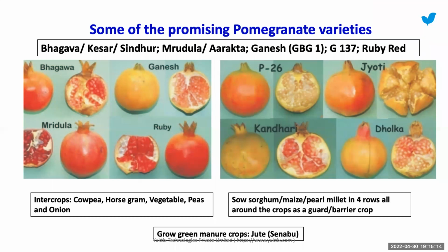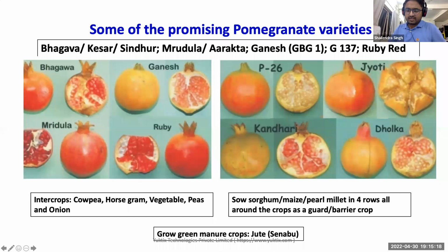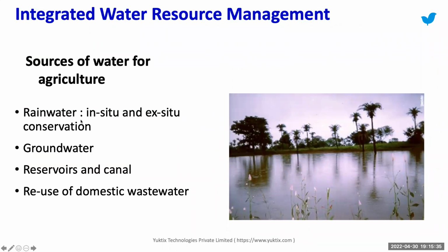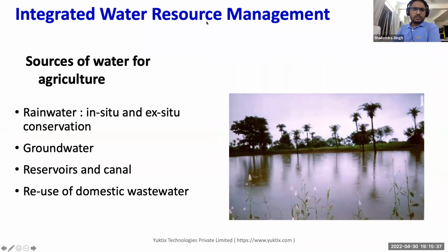What name did you mention? Can we go to the next? Yeah, what name did you mention? Gliricidia, right? Gliricidia. Okay, sir. I'm on the next slide.